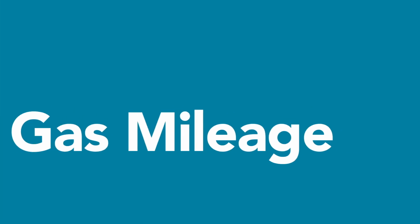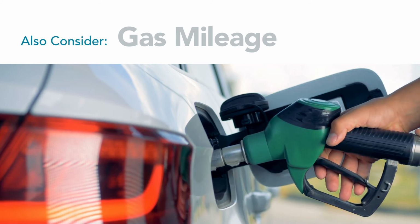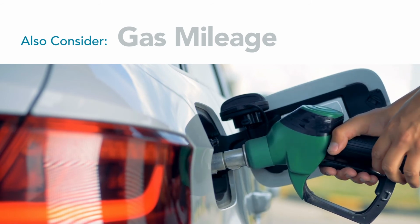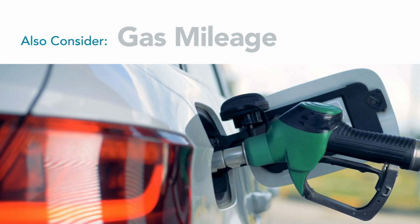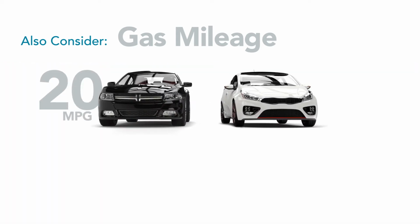Gas mileage can be an important factor to consider. Too many buyers fall in love with the styling and handling of a vehicle without taking into consideration the cost of keeping that gas tank full. Suppose you are choosing between two cars. One model gets 20 miles to the gallon and the second is more economical at 30 miles per gallon.